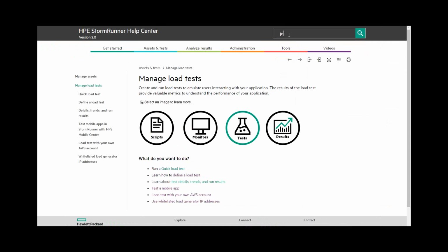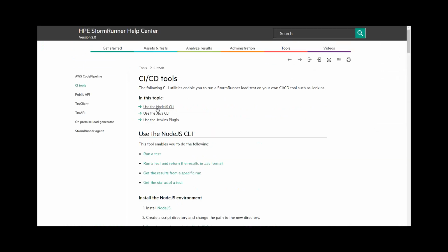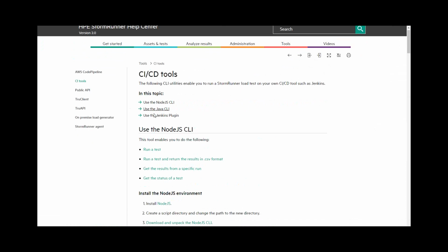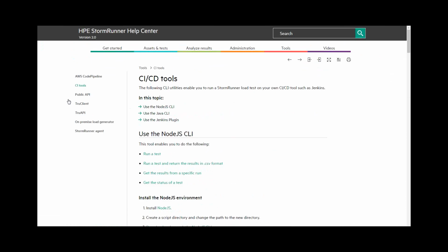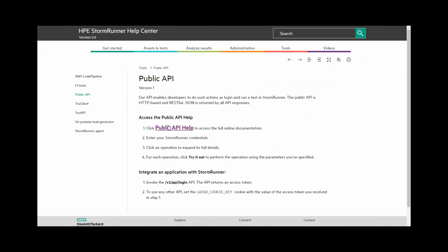So we have our Jenkins plugin. We are trying to enhance it with each release and add some more commands that can be executed from it. We also have a command line interface, which allows you to run tests or get the results from Java or JavaScript code. And we have a REST API that basically lets you integrate whatever tool you prefer that we didn't create a plugin for.